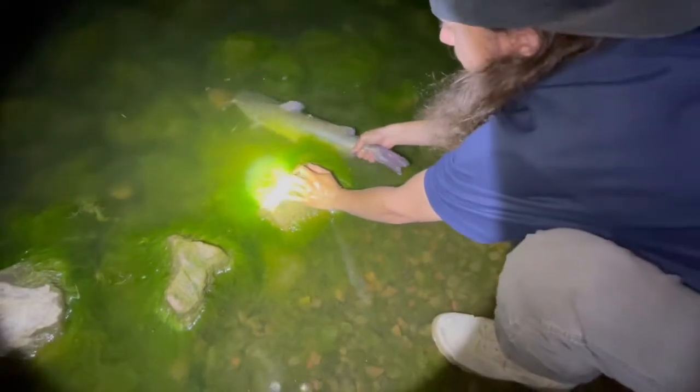We'll do justice and let it go. Let it go to let it grow. Let someone else eat it, probably. Honestly, it looks almost like a blue cat, like there's colors on it like that.